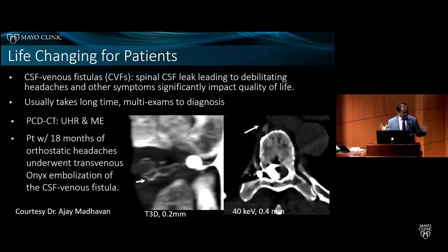So the benefits we have so far, we can change the diagnosis, we can change the patient management. I think more importantly, I really love the story that this can change patient life. This is work from my colleague AJ. He's working on the CSF venous fistulas, or CVFs. This is spinal CSF leak leading to debilitating headaches.